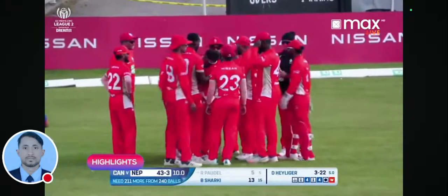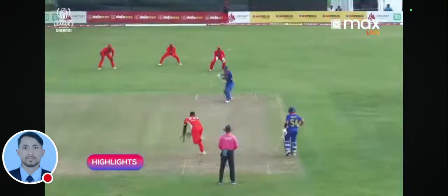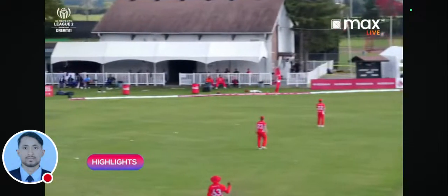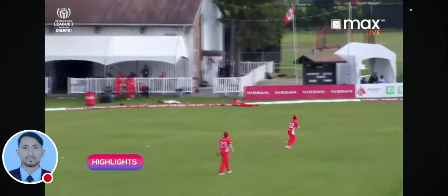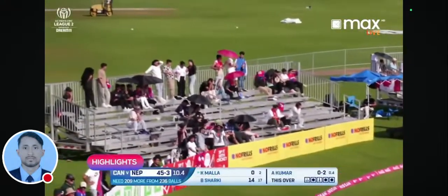No issues there for Canada in terms of the fielding. Incredible catch to come off. There's the last wicket. Well judged catch in the deep. They came out and they supported the three players representing Nepal here.